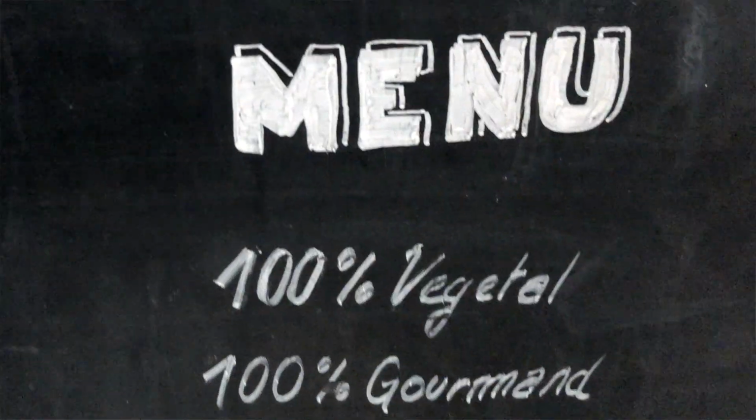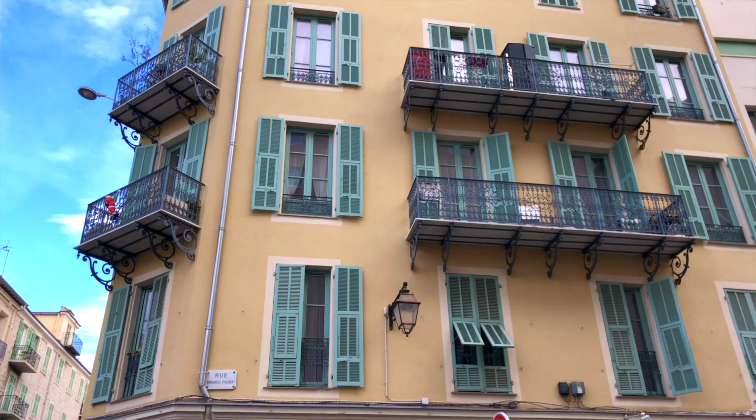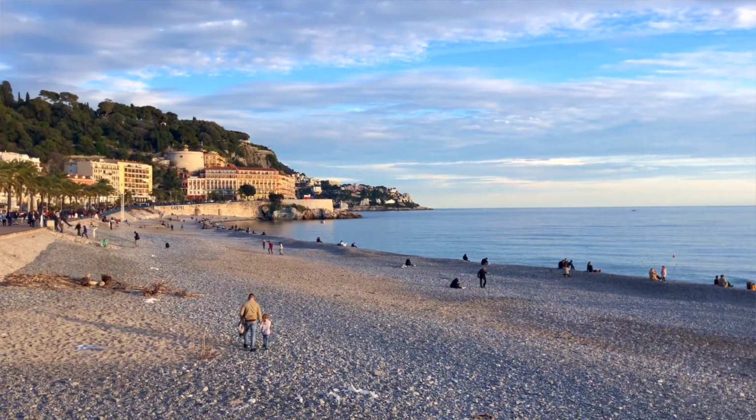I'm here at a restaurant called Utopia. It is a 100% vegan Italian restaurant. This is somewhere you want to go, especially with this Mediterranean flair here with the coast. This is some kind of dining that you want to have.